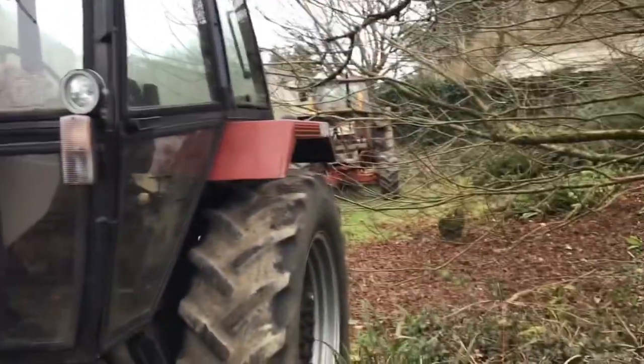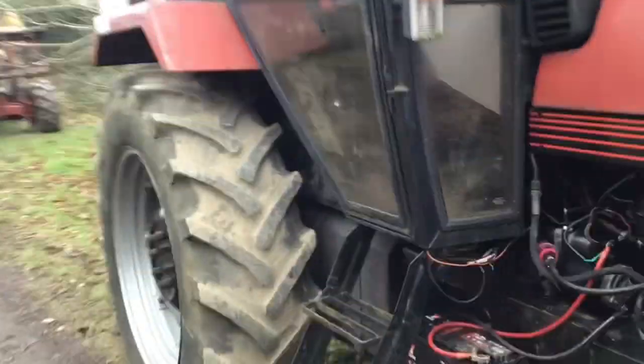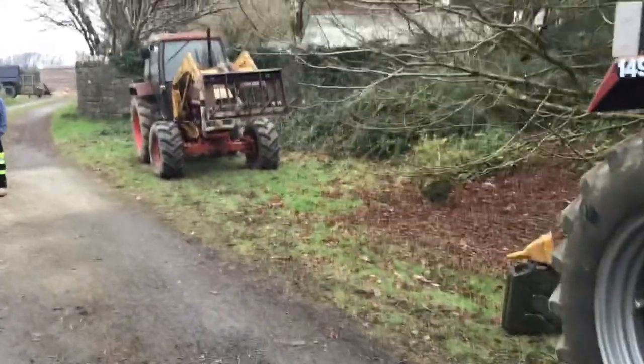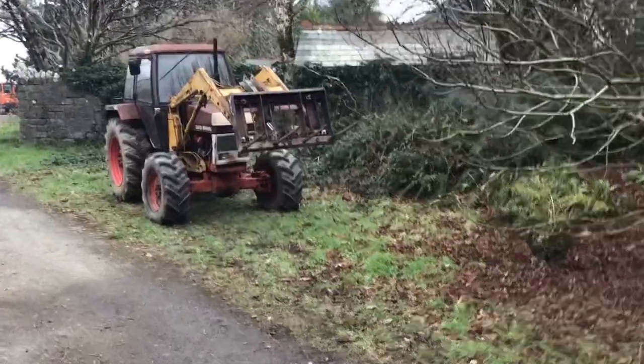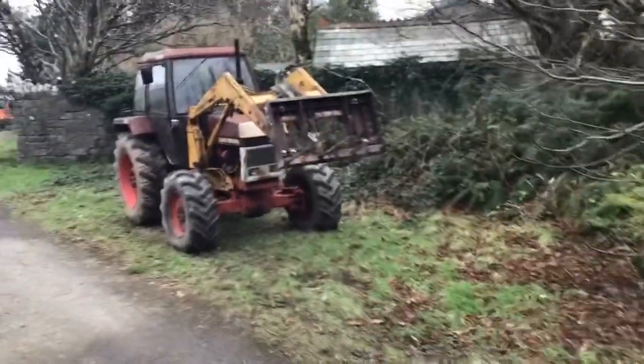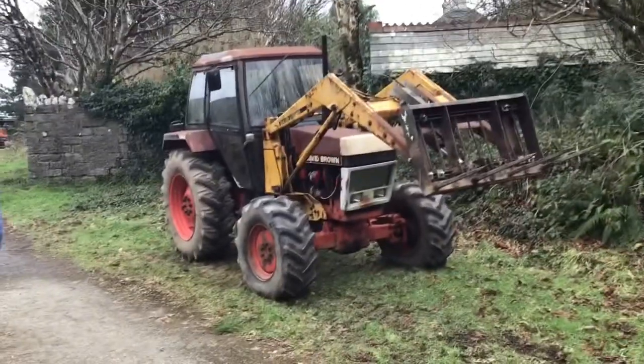And the other one's a 1390 David Brown. This is a David Brown really. It's got a power loader on it. Oh, fantastic. Oh, magic.